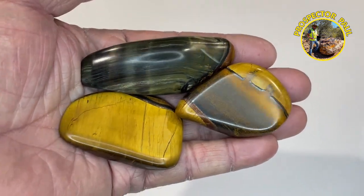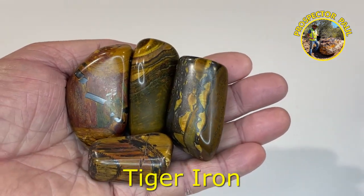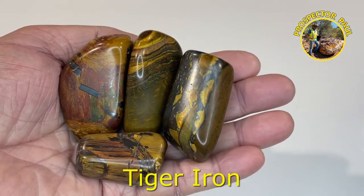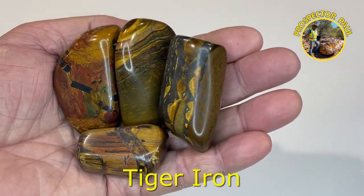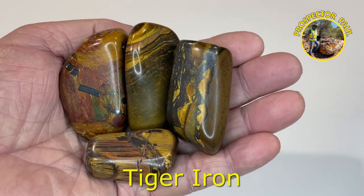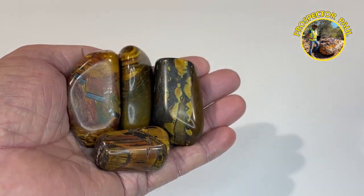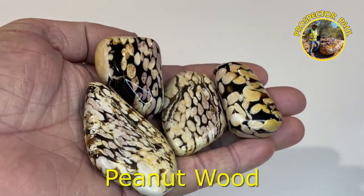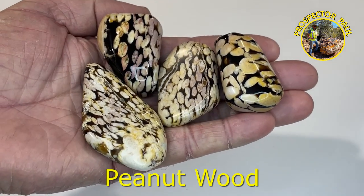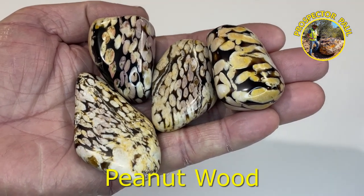This is Tiger Iron. It has bits of tiger eye in there, but separated by bands of iron as well, hematite iron. Again from up north, Paraburdoo, Tom Price area. This is peanut wood. Very peculiar sort of a rock. This is from the Gascoyne Junction area of Western Australia as well. Polishes nicely.